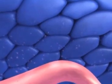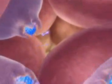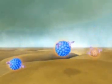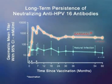One mechanism is that the neutralizing antibodies travel to the basal epithelium of the cervix, where they intercept, bind, and neutralize the invading virus, directly preventing infection, while also facilitating elimination of the virus by macrophages. Another mechanism is that the neutralizing antibodies travel to the cervical secretions, where they may directly bind to papillomavirus, preventing infection. Given in 3 doses at 0, 2 and 6 months, the Gardasil vaccine elicits a robust antibody response.